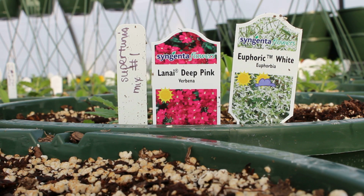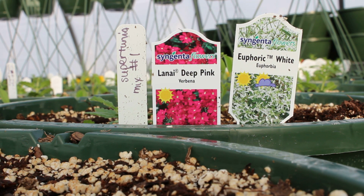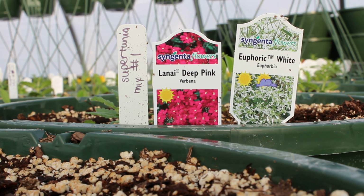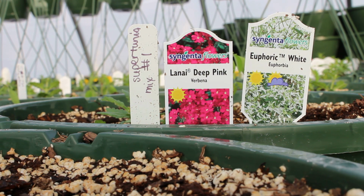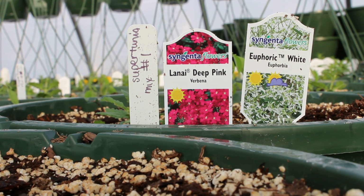One way we stay organized with our hanging baskets is we make up an Excel sheet that says what plants every hanging basket has in it. And there are many of our mixed baskets that have plants coming in different weeks. So if that's the case, we make these tags right here that say which basket number they are, so we can keep track of what goes in each basket.